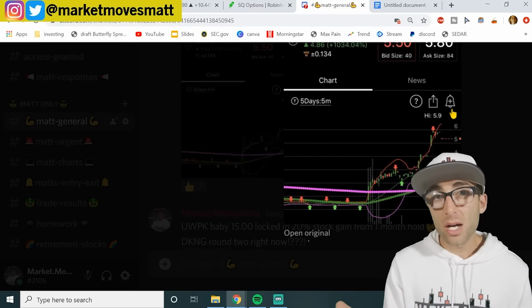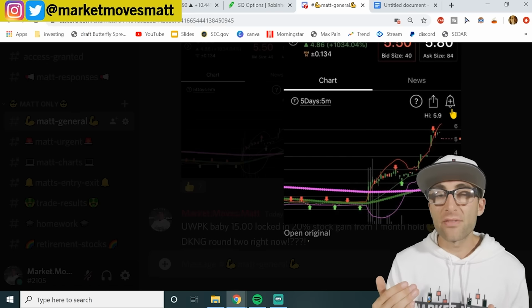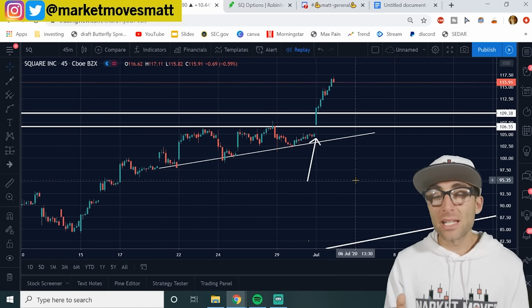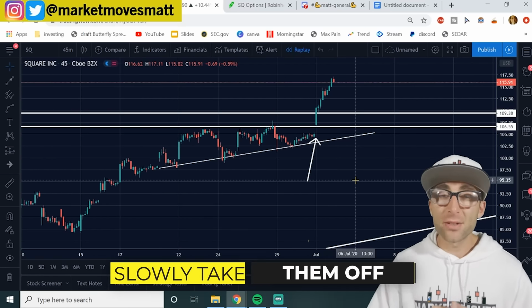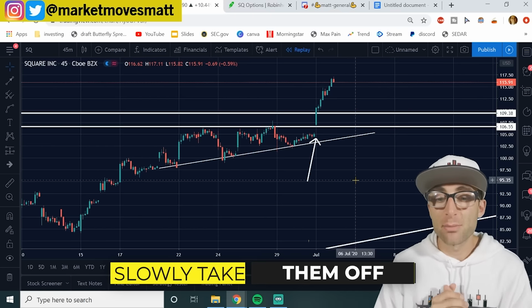So for 32 bucks, you probably should be buying a couple contracts, because if it's really gonna balloon, you wanna profit and lock in something just to make sure you're not losing money. In a really risky play, you never wanna keep all your profits on the table. You wanna slowly take them off, pay yourself, make sure your initial investment is in your pocket so you're not risking that, and at least you're playing with just the profits.